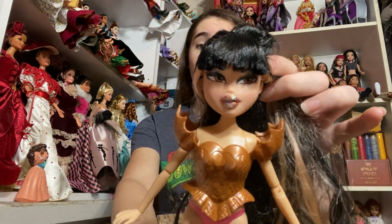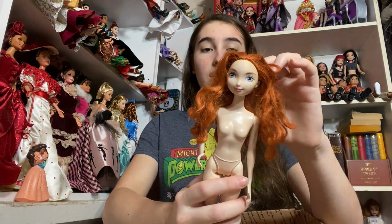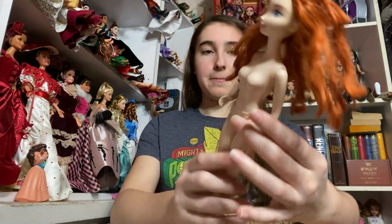She's so, so gorgeous, you guys. I cannot even fathom right now how excited I am to get her. She was like the second main reason I got the lot. And then we have this Mattel Merida. I do not know if I have this one or not. If I don't, then I will keep her probably.